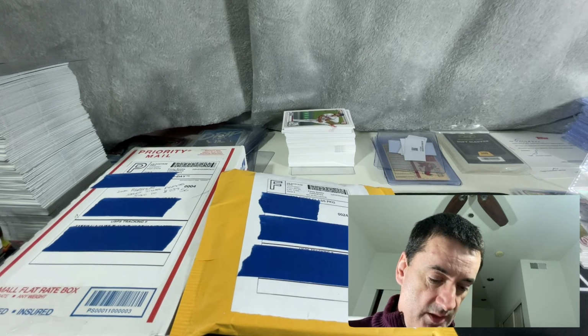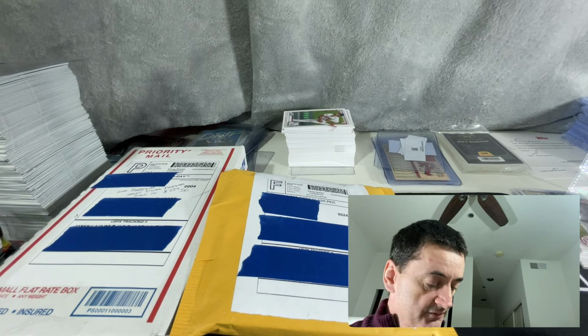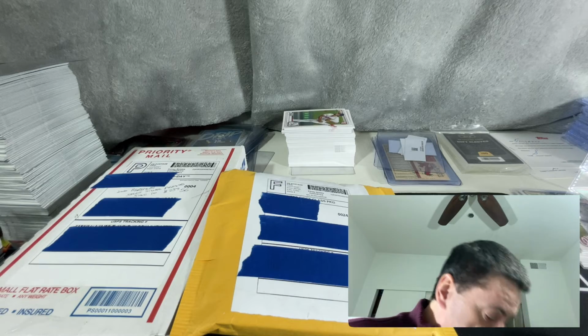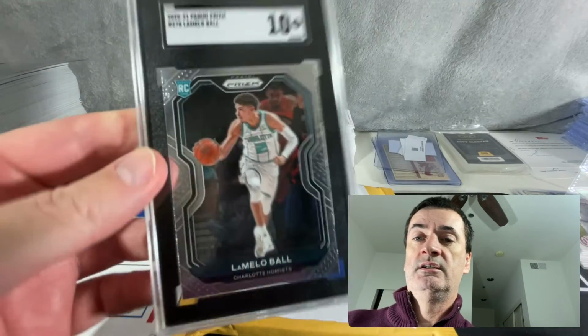Monday, that order is going out to SGC. But this order right here for this particular card, I paid $120.90 total, including shipping and taxes. Won this at auction. LaMelo Prizm. It's a Prizm base. SGC 10.